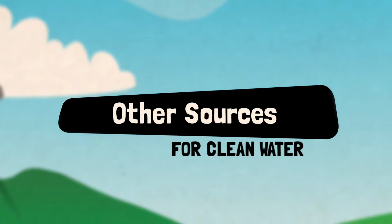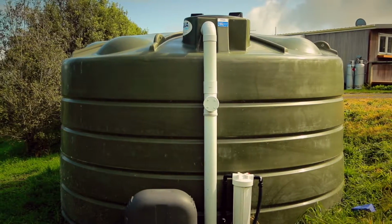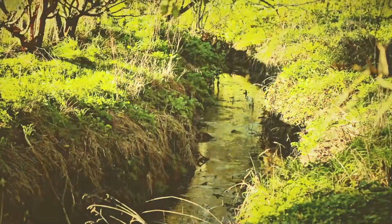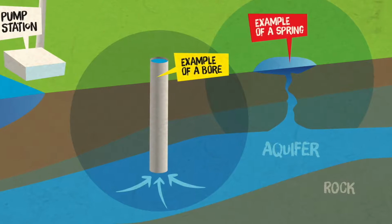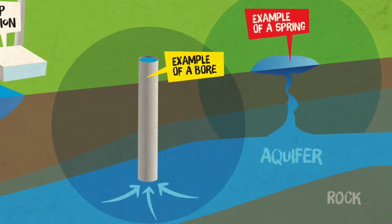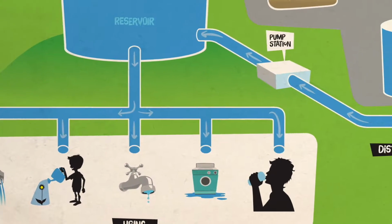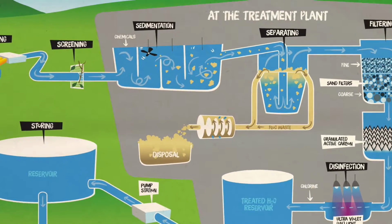Some of you might get our water from a different source. Some people collect water from the roof of their houses and store it in tanks. Some families use a pump system in a stream to transport water to their house. It's quite common for farms and rural properties to use an underground bore or well to get water from. Most of us are connected to the piped network provided by your local council. That's the system we are going to learn more about today.